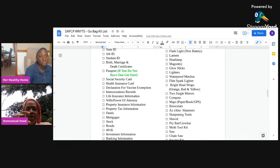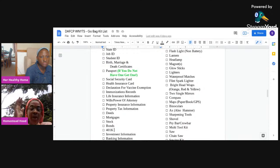But you need more than that. A national passport, for North America and South America, wherever you can walk, is different from an overseas passport. You need both and have a copy of it. Your Social Security card, health insurance, declaration of vaccine exemption cards, life insurance, wills, power of attorney.